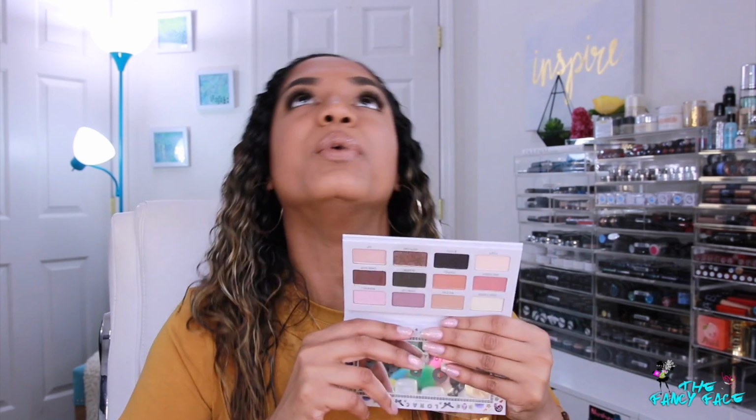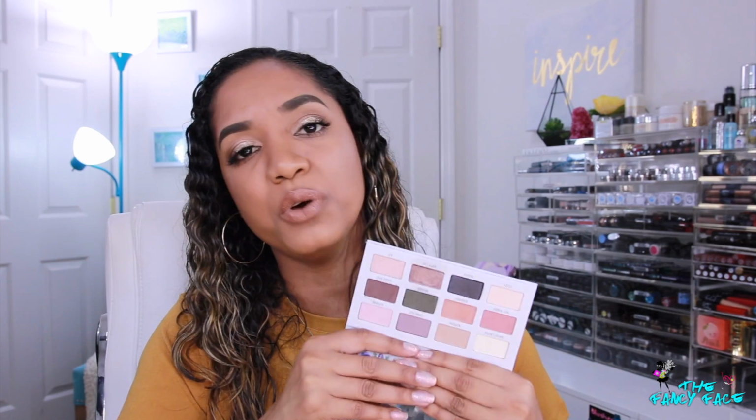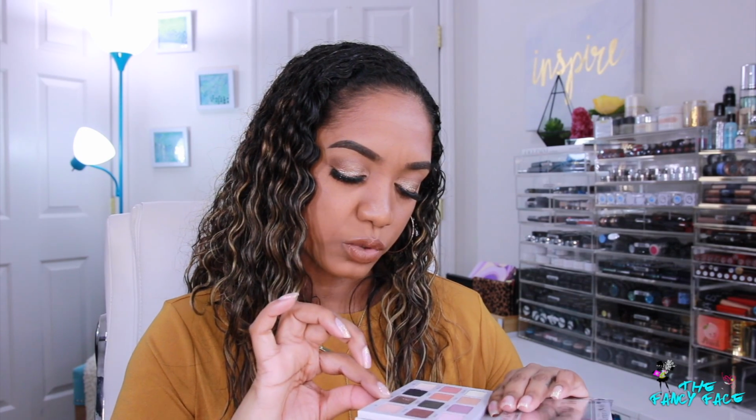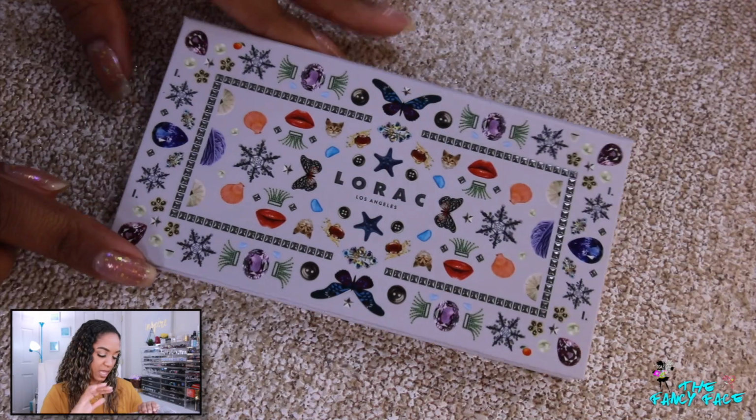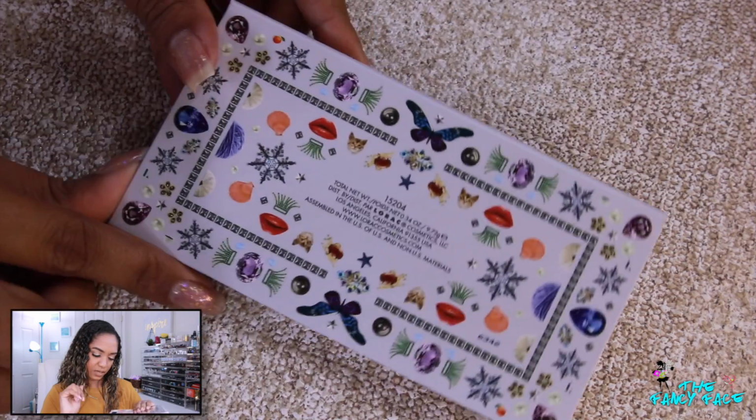Now, this is the Lorac California Dreamin' palette. With Lorac palettes, it's either you love the formula or you don't. They have really buttery, creamy, soft shades, but they are powdery and loose. So some people don't like that. They have a ton of fallout. They can get messy. But I really like the formula, and I fell in love with the shade Kitty Cat, which is like a rose gold or rose bronze. It's a really beautiful shimmer shade. This one has 1, 2, 3, 4, 5, 6, 7 mattes.